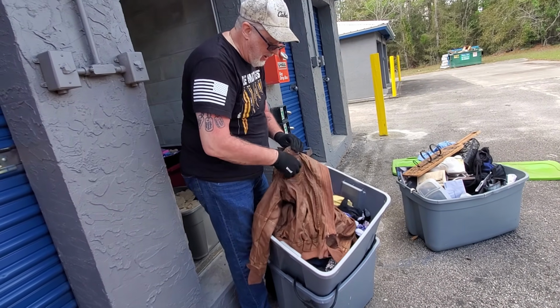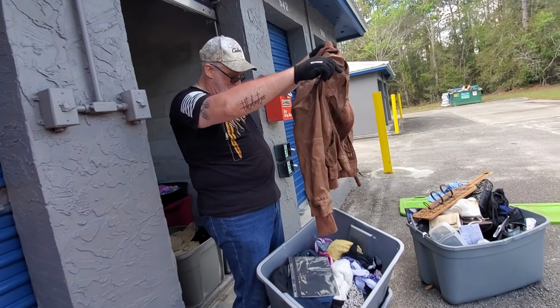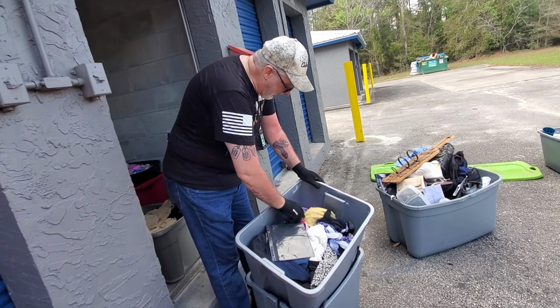Well, you don't rip it. You're such a man. I thought it was a snap. I didn't look at it well enough. I didn't even look at the tag well enough to say polyester instead of polyurethane. What do you expect?